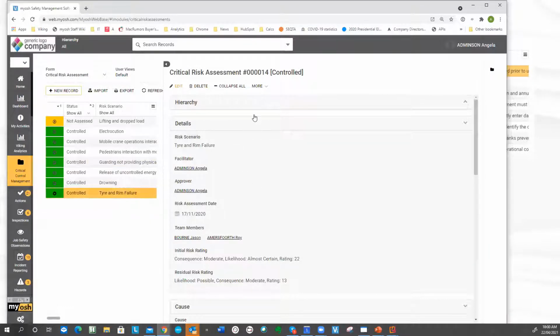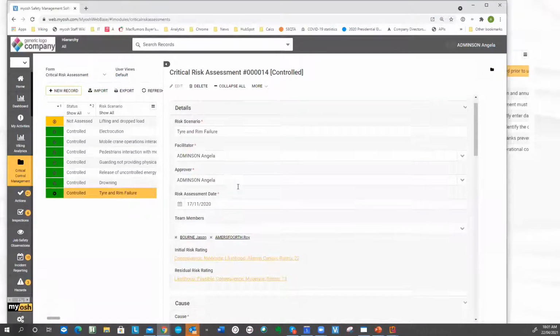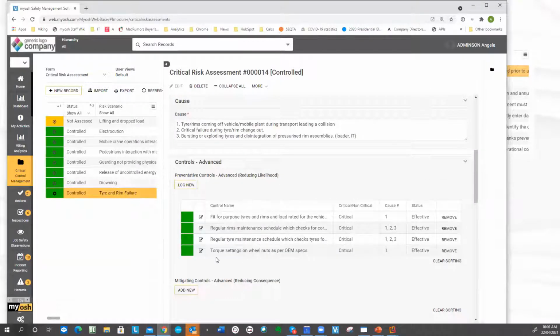What you can see here is we've got a critical risk assessment. You can see that this is fairly standard at the moment. You've just got a description and a score, some causes. You've got the linked controls here. And at the moment, you can see that they're all green. In fact, everything here is green, which is all my critical risks. That one hasn't been assessed.